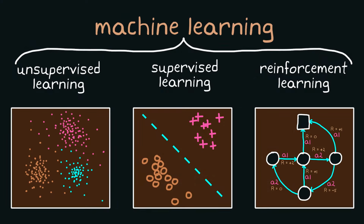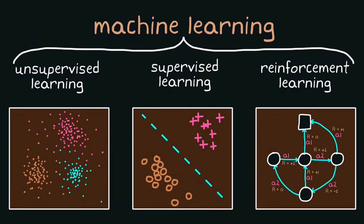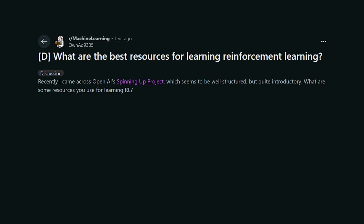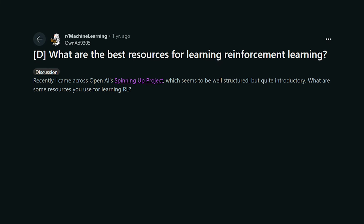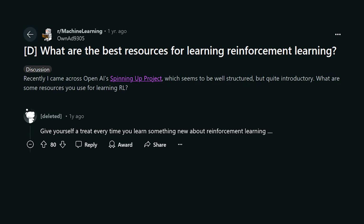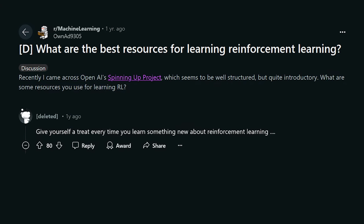But okay, so I got us intrigued. Reinforcement learning sounds really cool. So how do we begin? What are the best resources for learning reinforcement learning? Give yourself a treat every time you learn something new about reinforcement learning.